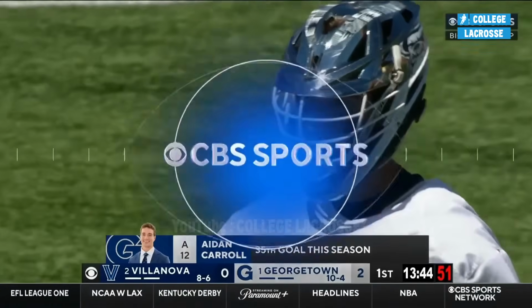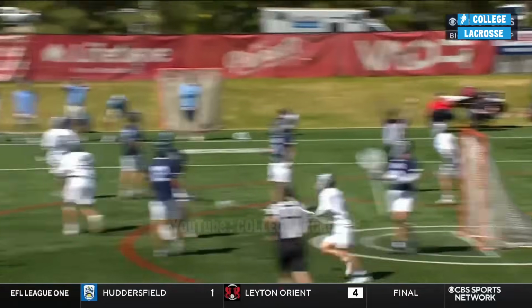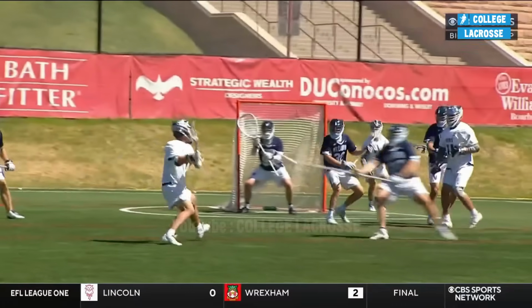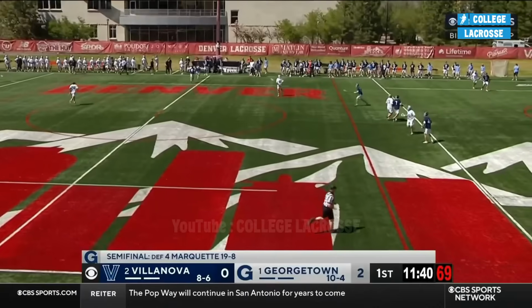Dream start for Georgetown. Similar to the Ray goal, just a hands-free, ball do the work, step down, and Fargione can't see it. It's tough when you're down a man to try and get out and pressure shooter's hands. You're going to give up shots like that.